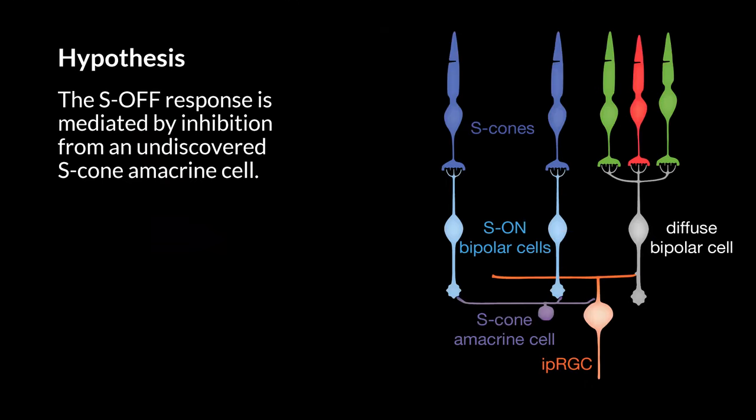And one reason for this is that the underlying circuitry for the LM versus S cone-opponency is not well understood. While GB6 diffuse bipolar cells appear to be a source of the LM on response, the source of the S off response had not been identified. One long-standing hypothesis, though, was that the S-off response is mediated by the S-on pathway through inhibitory input from an undiscovered S-cone amacrine cell.